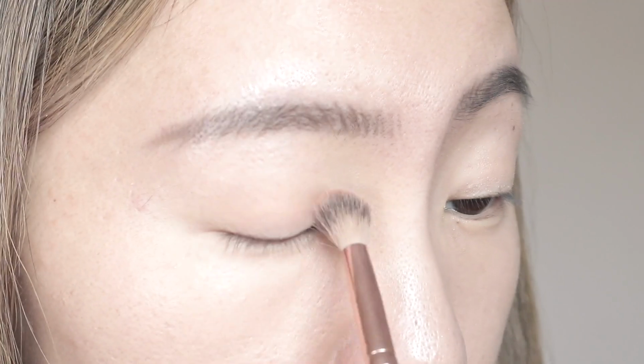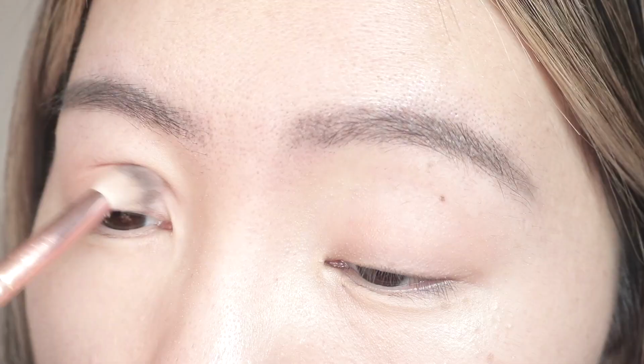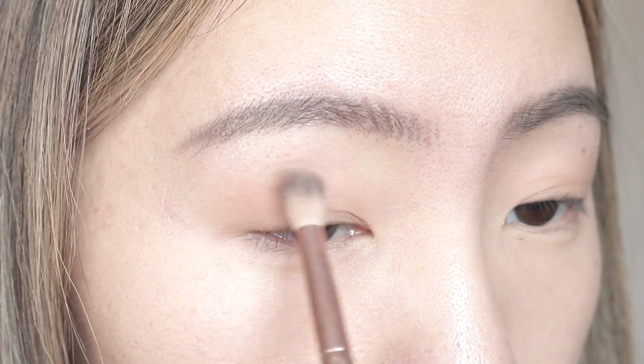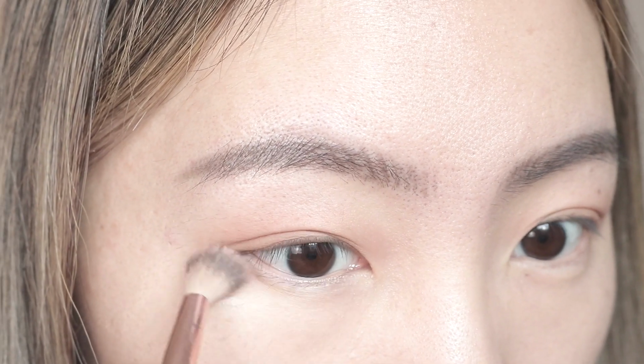Then moving on to eyes, using my Roman palette, I'm going to be using the shade Mellow Coral to apply this all over my eyes as the base shade. Then using the shade Mood Brown just to deepen up the eyes just a little bit more. The eyes are going to be really light and natural today.